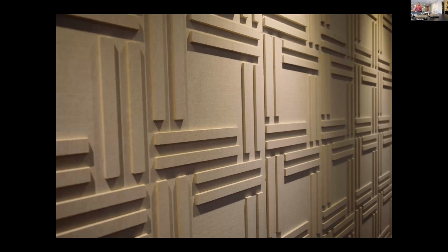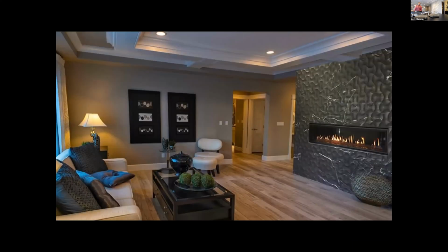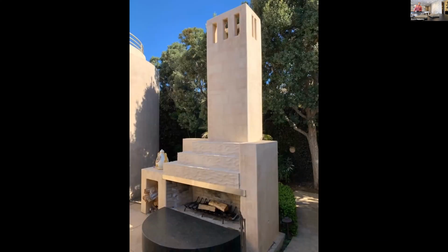And there it is on the wall. The Sahara. Here it is cut down to work on this fireplace and the stones too.